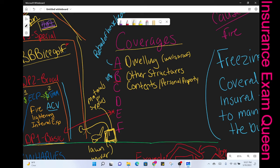All right. And if you did have it, it will automatically come at 50% of A. So remember, A is the main coverage, the dwelling, the walls, and the roof. What would it take to rebuild the A frame house? How much money would you need for that? That would be, you know, $100,000.